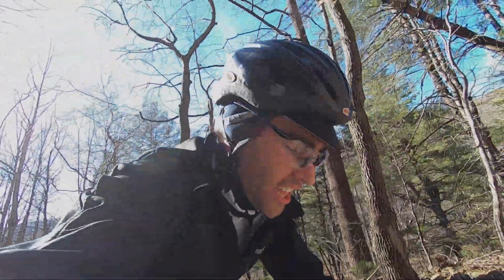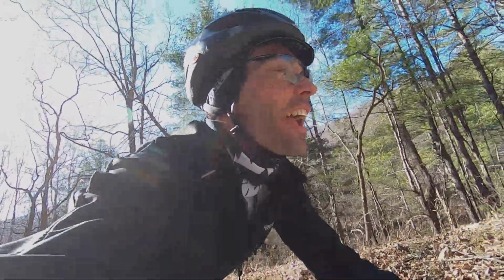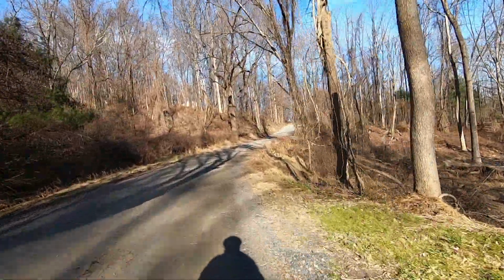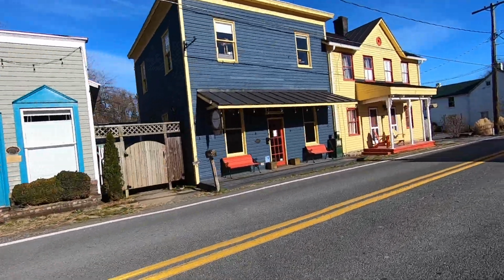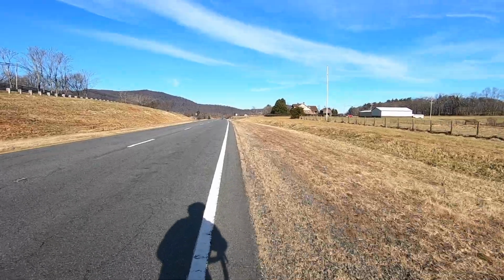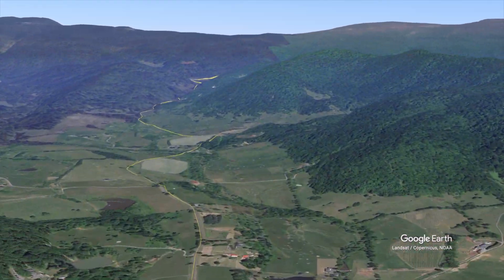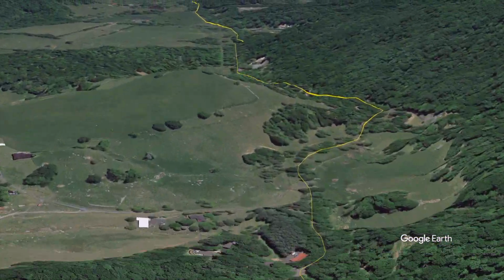Right now, this hill is pitching up at 22%, and this is exactly the reason why I changed my gearing to more of a mountain bike style ride. Busy road. It's going to lead us now out of Sperryville, and this is going to take us back to the mountains, and this is the challenging part. You can feel my legs are a bit tired, and there's one more serious climb to come. I can see it in front of me.